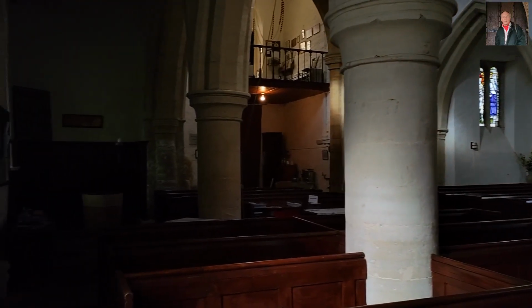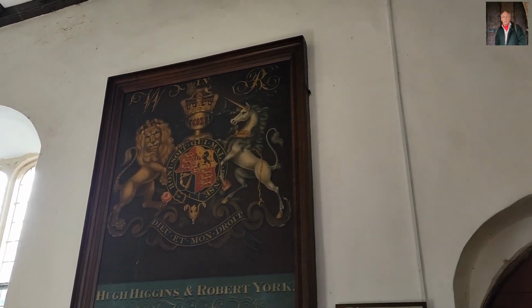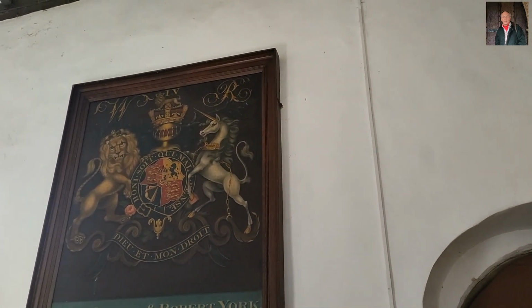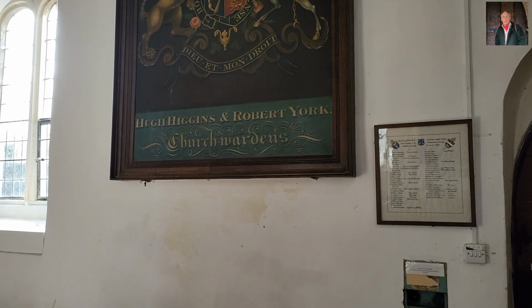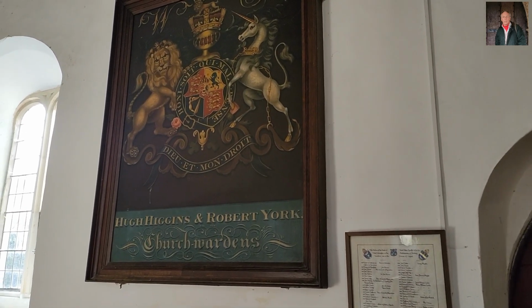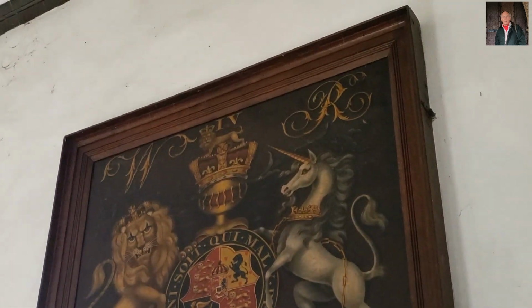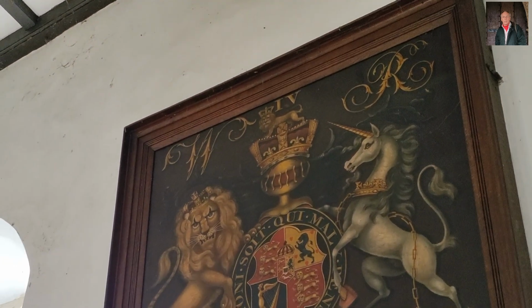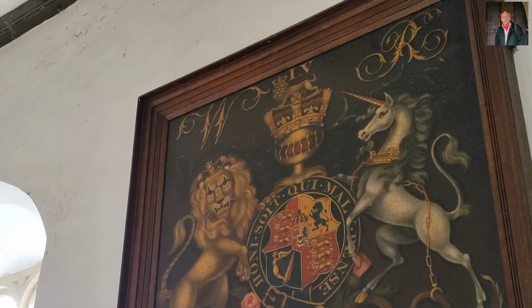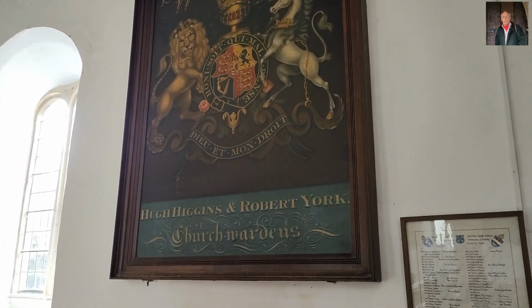But this hatchment over here on the left hand side, I'm struggling with the light here today. Now I've finally got some light onto this massive hatchment here. It says on the bottom of it, Hugh and Robert York, church wardens. I dare say they're the ones that actually mounted it up there. But it's a rather nice hatchment, and it is rather large. Who's that to? Is that King George IV? I'm not sure. If anybody knows, please put a comment down below.